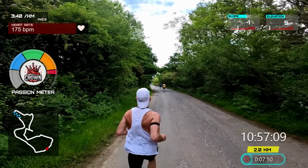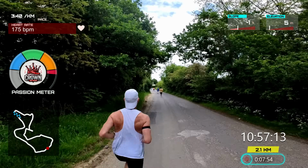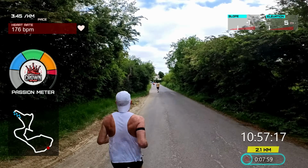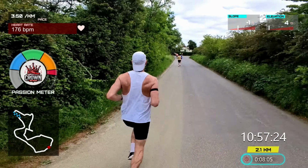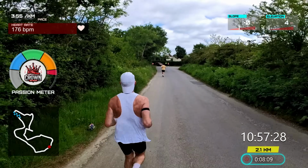I think we're starting to catch a few people now, but as I also said before, 175 for your normal person out there's more like 165. D Mills' max heart rate is 200 to sometimes just above 200, whereas I feel normally people are more likely closer to 190, but D Mills always has that extra bit to push because he's the Passion Prince.